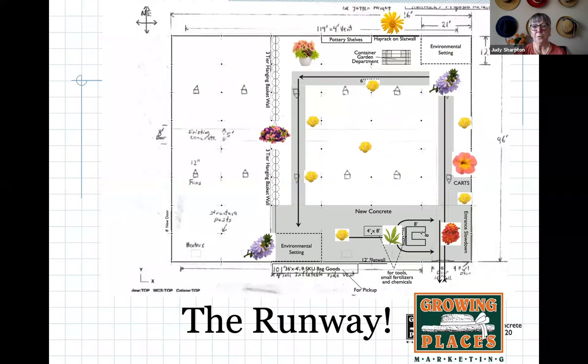So I took their drawing, the one that they sent me via email, and we added some measurements to it. We got it to a scale. It's actually a 1 to 10 scale so that we could look at the whole area. And then we began working on what to do to this space.